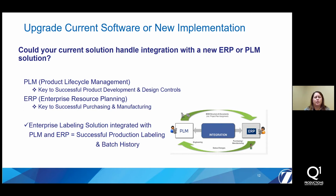Now, your ERP system, which is your enterprise resource planning, gives you the success for purchasing and manufacturing. That piece will then set you up for success for distribution and for the initial upfront manufacturing piece. You'll be able to have your label communicate with the ERP system and see what your batch quantity is. If there's been anything that got scrapped, your quantity could be updated. And then you can control how many labels print during the production environment. It will help reduce the risk of scrapping of labels. It'll help reduce any documentation errors on that device history record. So an enterprise labeling solution integrated with a PLM and ERP, for me, is a successful production labeling and batch history.